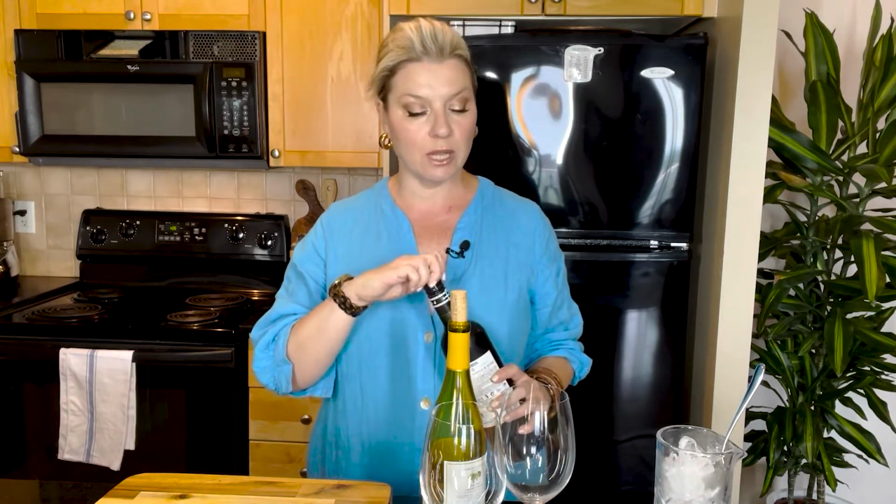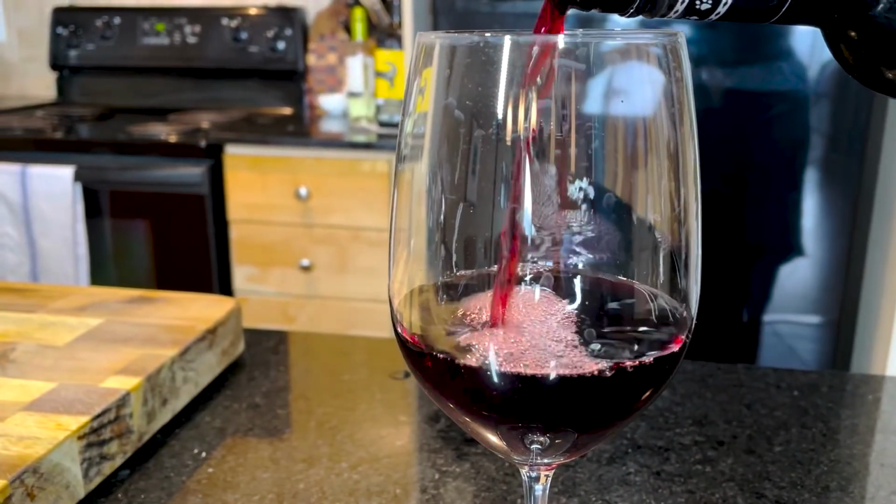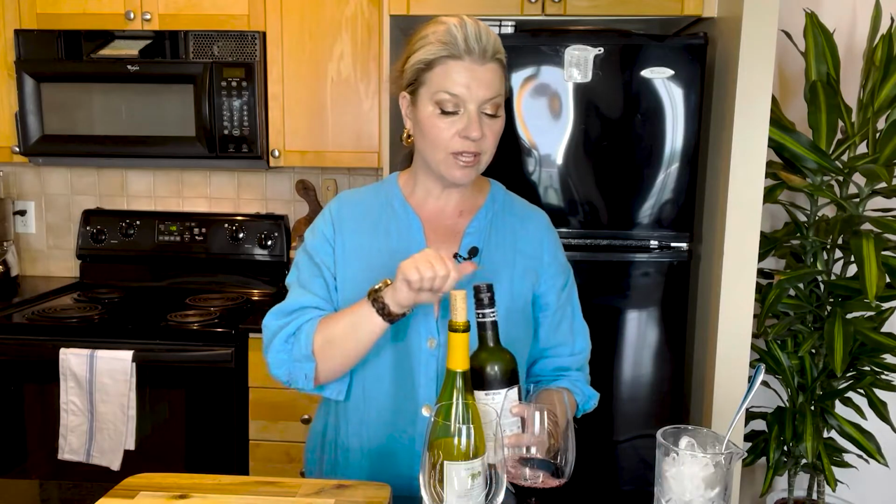And she's like, no, I like drinking my red wines very cold. I even put ice into it. Well, friends, let me show you. If you're going to chill your red wine to the point where when you pour it, it actually fogs up the glass because it's so cold, that's not a good idea.